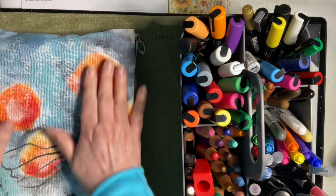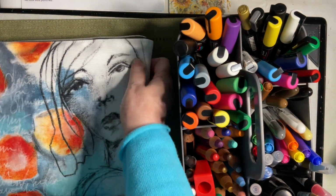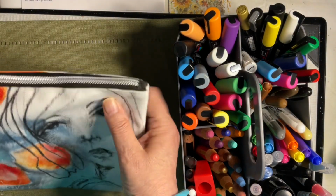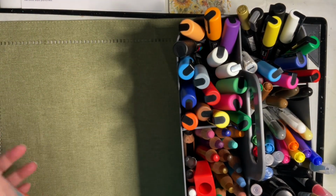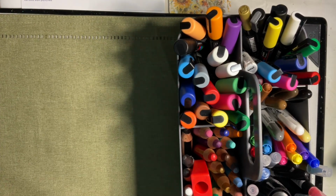And I just love my Dina Wakley pouch. It's beautiful. It's large. I had other things in here before, but I decided to put my pencils in it, so I just grab my pouch and I can use it when I'm coloring. So this is the Tim Holtz watercolor pencils, which I really recommend.